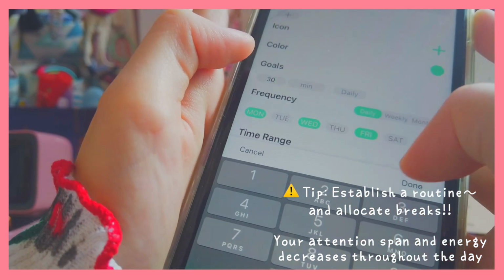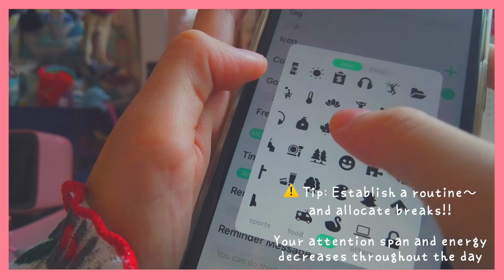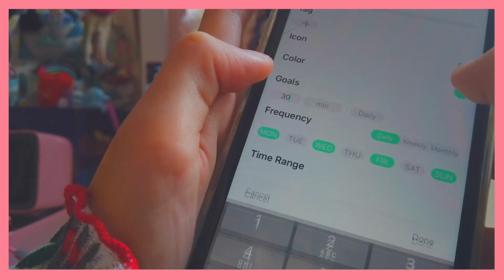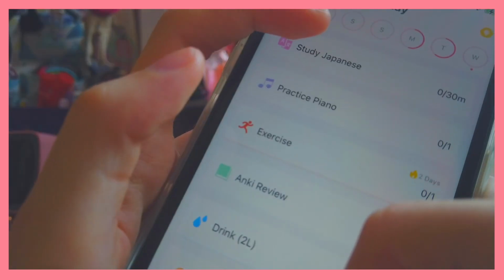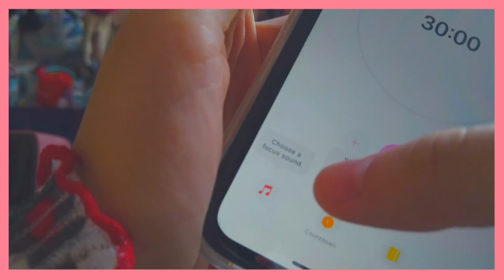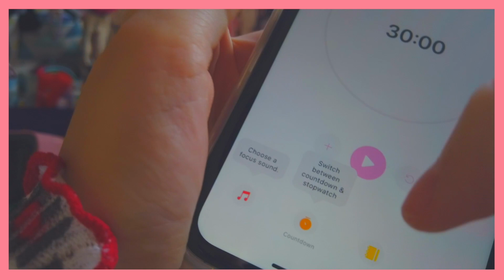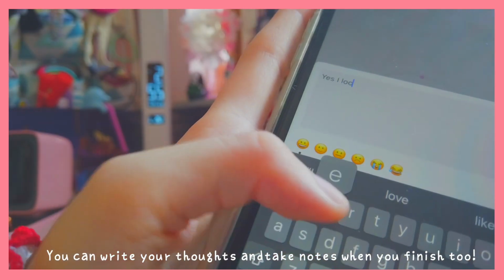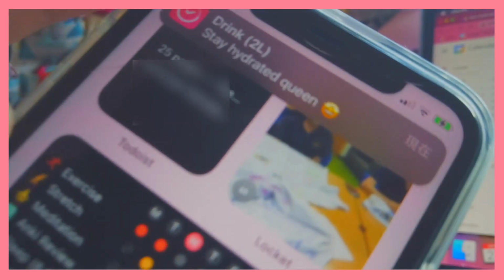And one thing I also really like is the minute function. For example, if you're like, I want to study Japanese for 30 minutes, then you can set the habit to 30 minutes as your goal, and you can just play it when you start studying Japanese, and you can choose a focus sound, which is really cool. It's all the different organizing tools in one.